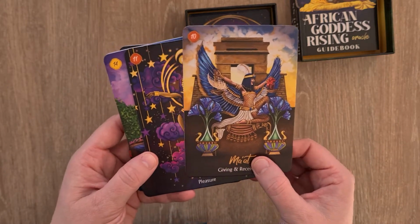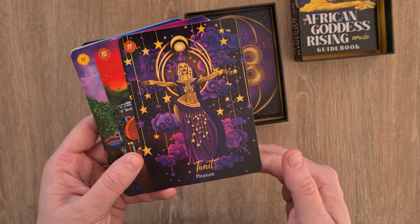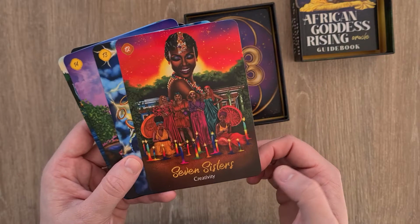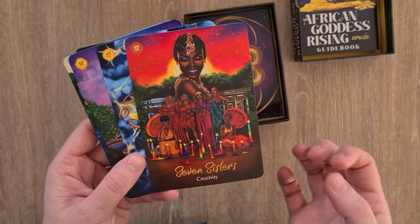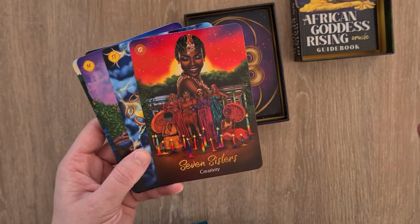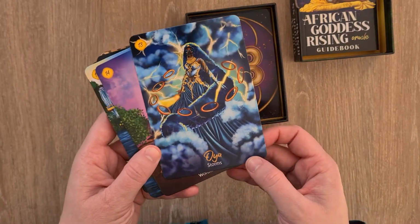See, Egypt is part of Africa, so it makes sense. Tanit, pleasure. The Seven Sisters, creativity. They are the Pleiades, I think, in the Greek narrative. There's also Seven Sisters in the Aboriginal cultures as well. So this Seven Sisters is a consistent theme through all the pantheons and belief systems.